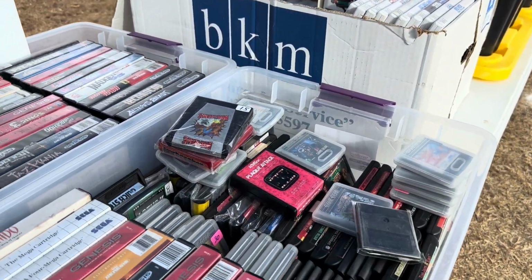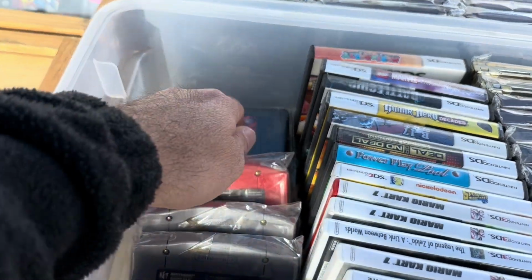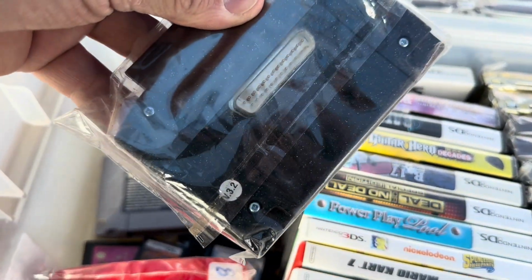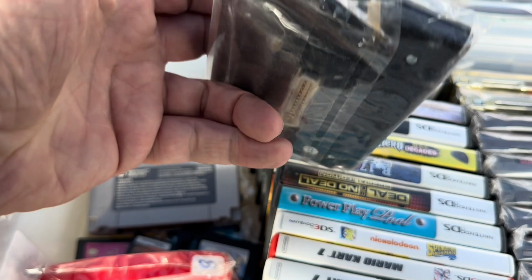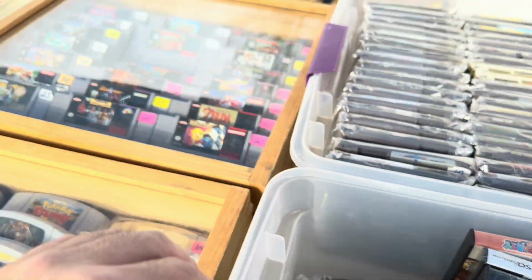So we're looking at Sean's stuff here. Let's see if he's got anything cool. He's got the Game Shark Pro. I bought one of these recently. I found out they have different versions of this. This is version 3.2. There's 3, 3.2, 3.3. Different ones have different costs.